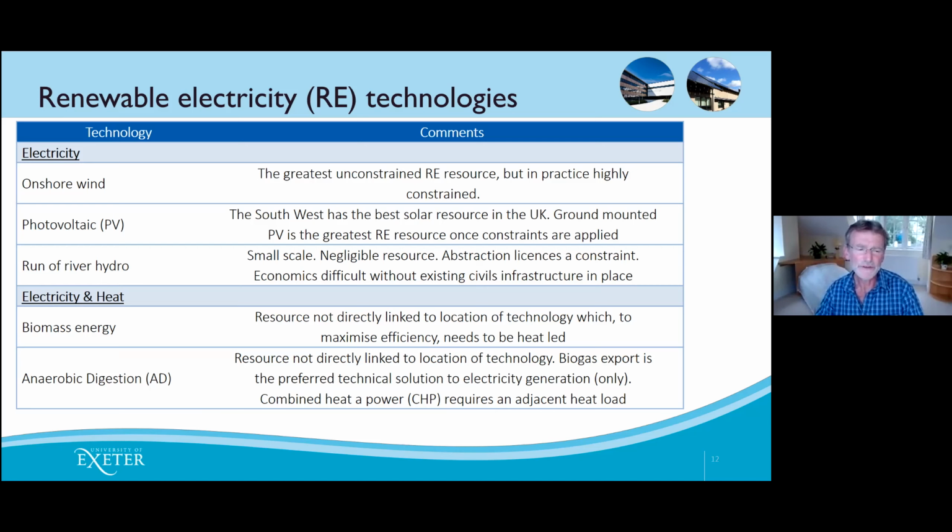Moving on to technologies that produce both heat and electricity potentially, we've got biomass and anaerobic digestion. Now, in these instances, the resource isn't directly linked to the location of the technology, because clearly when it comes to biomass, it can be harvested in one place and moved to another. And the same is true with anaerobic digestion, which is a process that our food waste undergoes in some instances to generate biogas. Now, to maximize the efficiency of both those when they're used for heat, we need to have a heat load as well as electricity there, which makes location very site specific. And the preferred solution for anaerobic digestion is really to clean up the biogas and put it into the gas grid currently. So there are challenges with electricity and heat production.